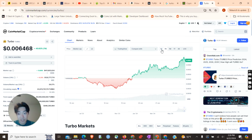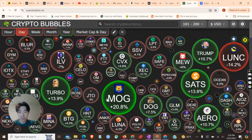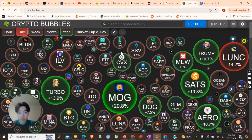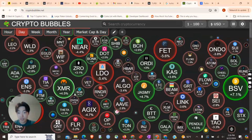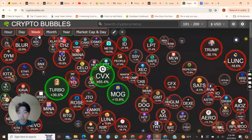It's recovering along with the market, right? It's very nice to see that once the market is slightly turning around, which it is right now, we see Turbo recover very, very well, much better than a lot of your other coins. Looking at the market right now, a lot of your other coins are still down for the day. If you look at the top 100 coins, we still see some red and some green as well. But Turbo is one of the top gainers for this week even.